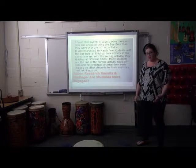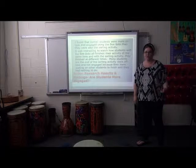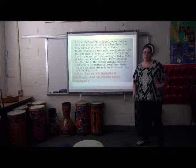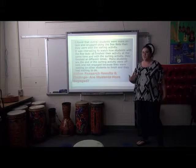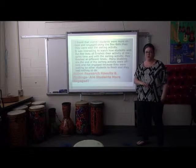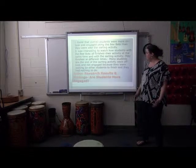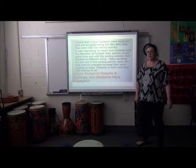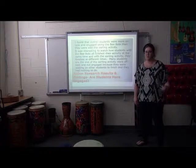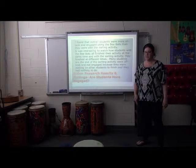So there was too much downtime there. Whereas with the Bee-Bots, students kept going. If they finished their set of cards, they were excited. They were like, ooh, let's start over, and they resorted their cards and just kept going until it was time for everyone to clean up and be done. So it started off as most of the kids were on task with both activities, and then at the end of the sorting activity, more kids got off task, whereas with the Bee-Bots, the kids were still on task.